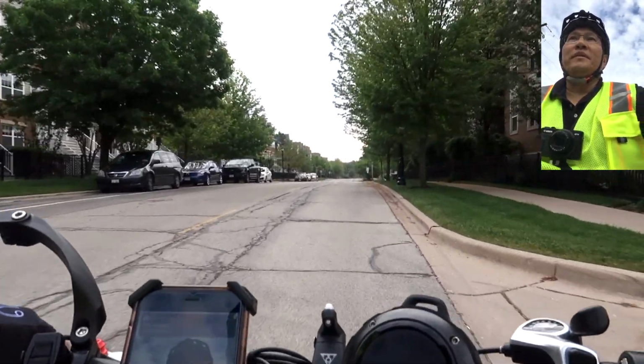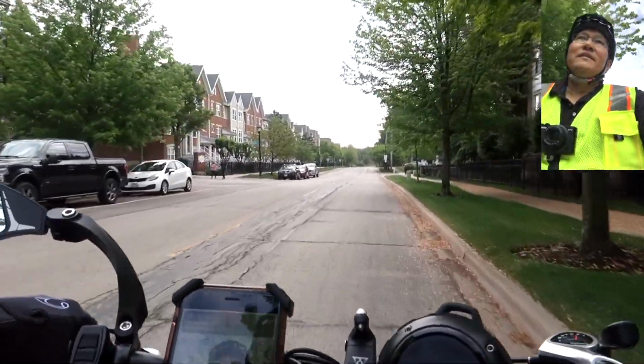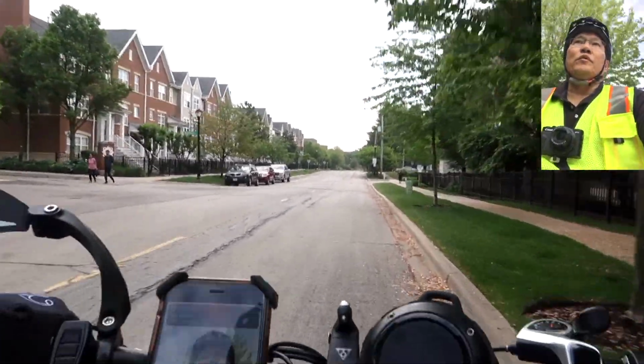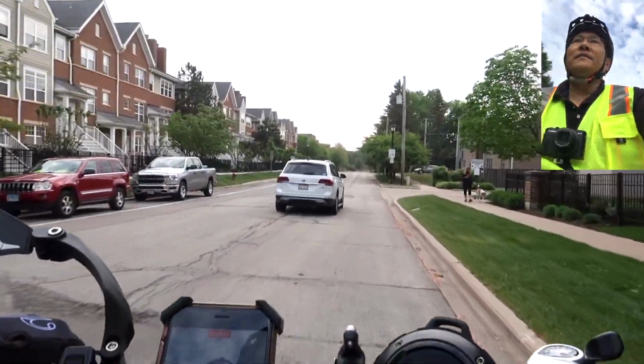Going up a hill a little bit here, so use some throttle. Car coming up from behind, and he's moving over. Yeah. So yeah, not too bad.